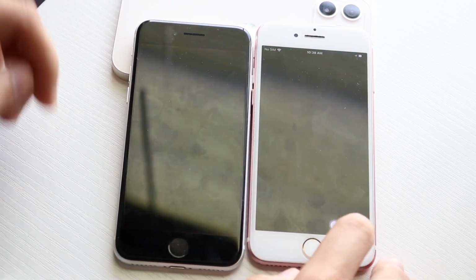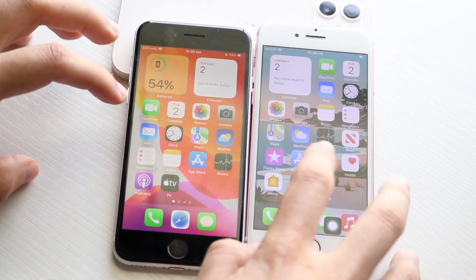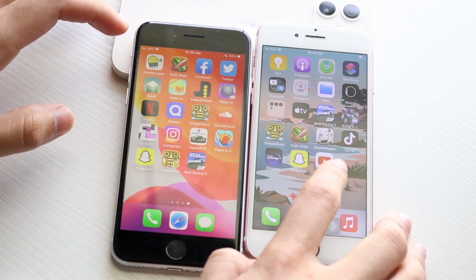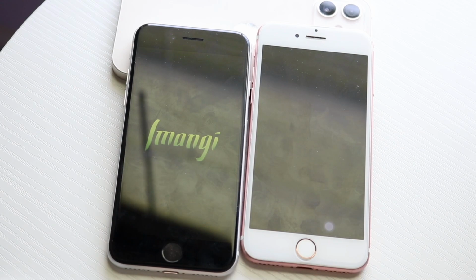3, 2, 1. Okay, two different panels. We're going to hop out of here. Let's go and get into iTunes Store, which I do not have here, and I don't have anywhere. So, as always, we have a bunch of these third-party applications we can go and test on both phones. Let's go and start it off with Temple Run, 3, 2, 1.